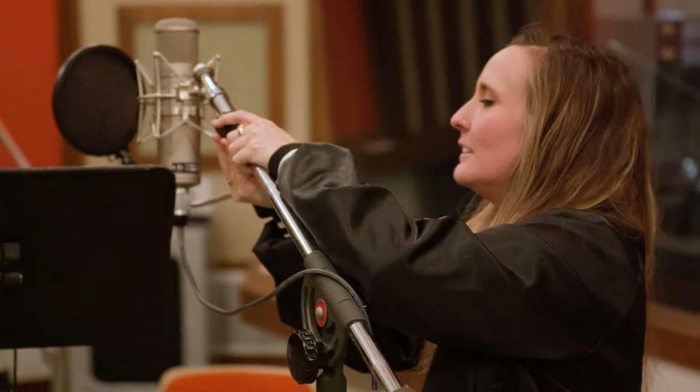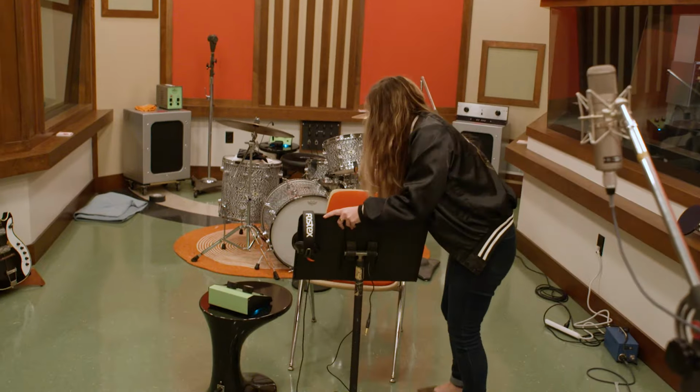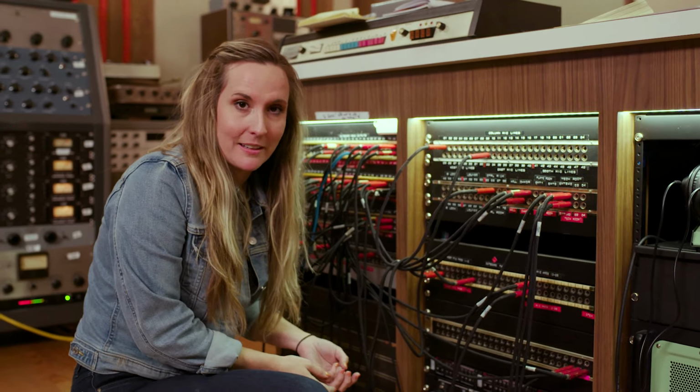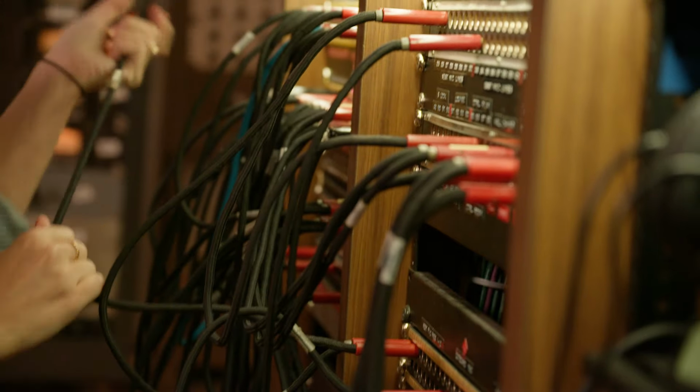The biggest thing is you come in, you test your mics, you make sure everything is working the way it's supposed to be working. So in a studio, you're going to have microphones in one room and your gear in another room, and you need a way to connect them. So this is a patch bay, and this is how you're able to connect all your gear together.